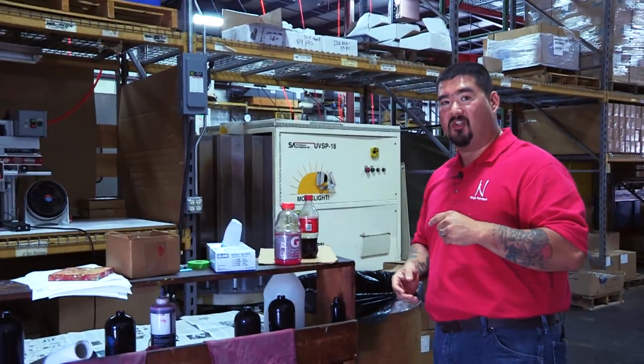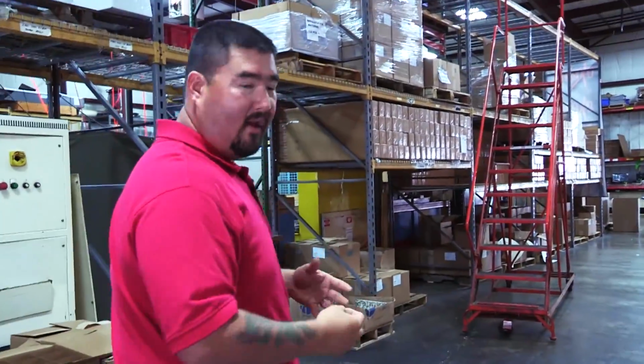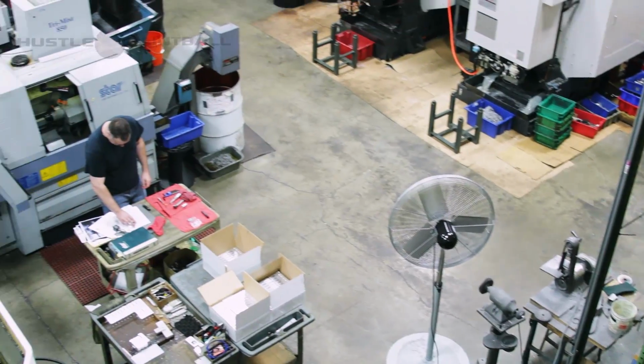We're going to head back in the machine shop. This is going to be the heart of Ninja, guys. This is where the parts are made. They're not made overseas. They're not made anywhere else. They're made right here in this building.